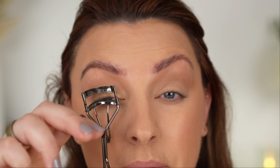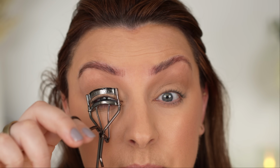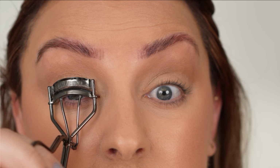So all you're going to do is get this as close to your lash line as possible. It should be touching your skin. Make sure that no lashes are left out. You don't want some that are sort of left behind, because that's going to cause you problems. You want everything to be uniform. So make sure that it is as close to your lid as possible.